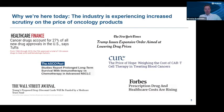So why are we here today? Well, we know that over the last 5, 10, or even 20 years, we've seen really significant advancements in cancer care, particularly when we think about pharmacological treatments. We've gone from having only a handful of chemotherapy regimens to targeted therapies, and then we saw immunotherapies, and most recently we have cell and gene therapies, like CAR-T.